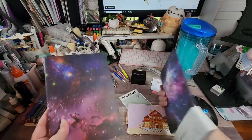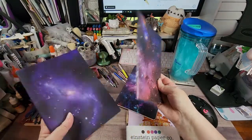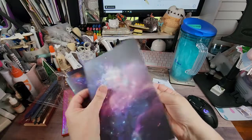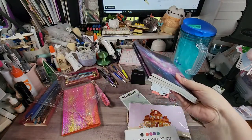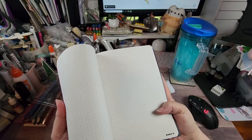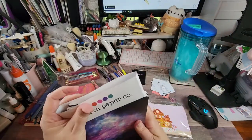Yeah, they're basically the same, but different. So, we have a grid, another grid, and another grid. When I lived in Germany and went to the gymnasium, this is what you wrote in. All your notebooks were like this, and that's what you wrote in. Taking notes, homework, all that stuff.